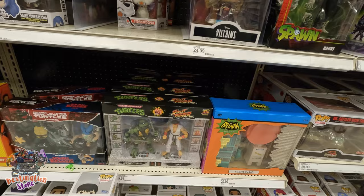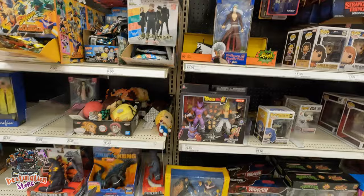We got some more of the Street Fighter turtles. Yeah, we saw those in the short too. Figures, yeah. They're in the short as well. Let's see. There's a bunch of kits down there, man. That's pretty cool.